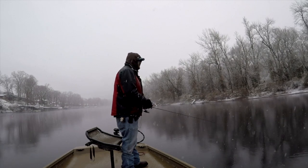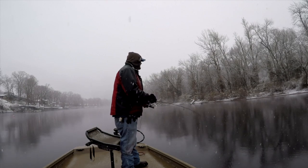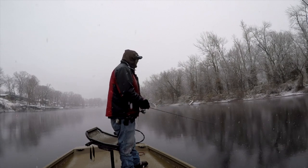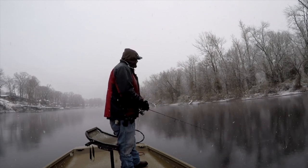That snow is awfully mesmerizing. And you can't look at it too long. You can just get lost staring at it, and then you got the reflection of the water with it. Yeah, they're jumping right next to the boat.